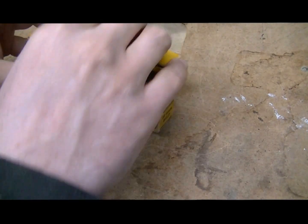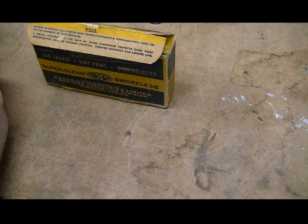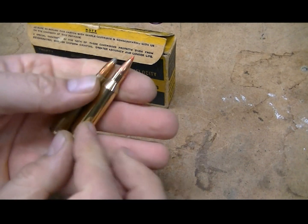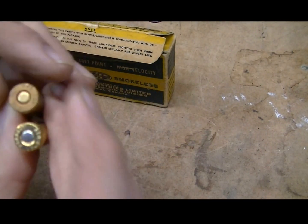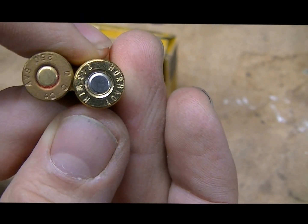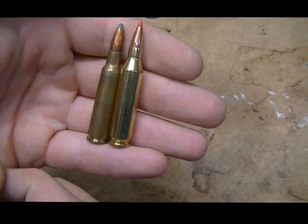And I also want to compare, maybe a little better comparison with these 250 Savages is this here. This is the 243. There's a little comparison with those. Both the same diameter. But you see the neck's a little bit different, a lot more powder capacity in there.